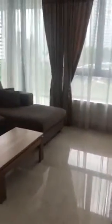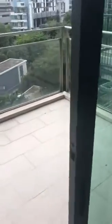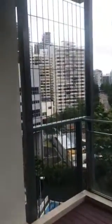At the front over here will be the living area, integrated together with the dining area. You can see it's a fully furnished house that you're looking at right now. Straight ahead will be the balcony area. You have a quite decent sized balcony where you can put up a dining table of 8 seaters, and you can see the view out of the balcony area.